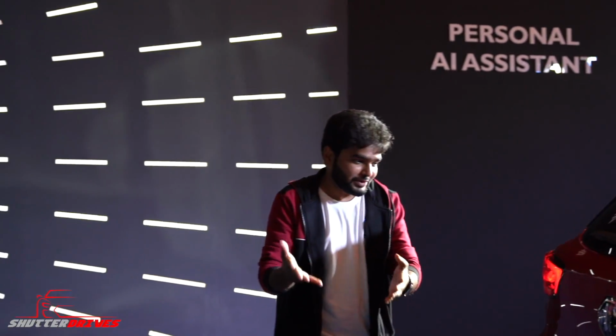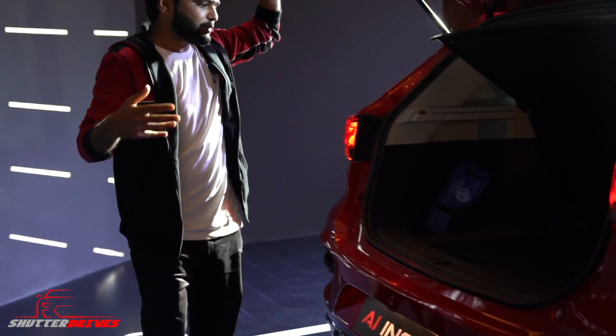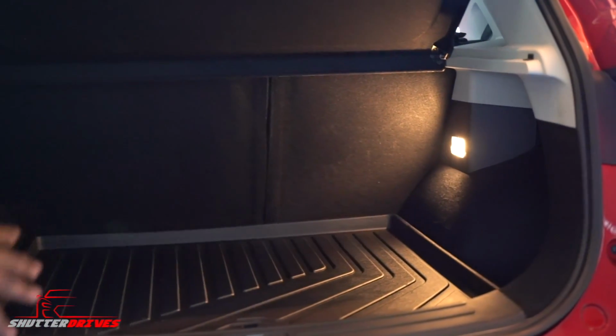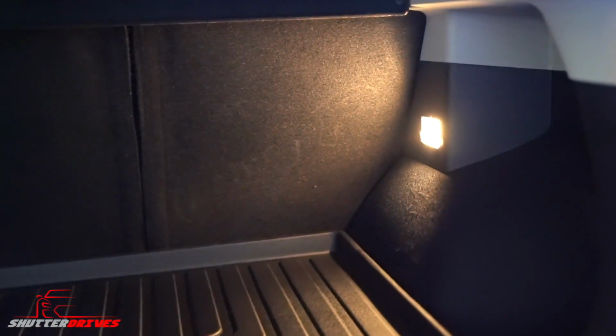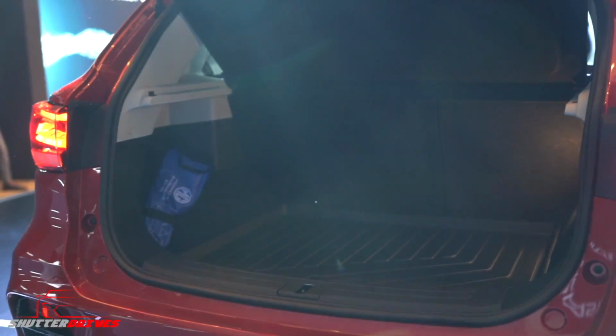There's something that I want to point out here: the MG logo doubles up as a boot release, as we've seen in some of the Volkswagen cars. And the boot is fair enough, but I really wish the loading bay was slightly deeper, because this gives you a slight space constraint.